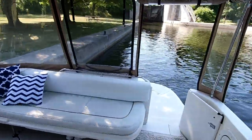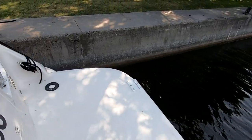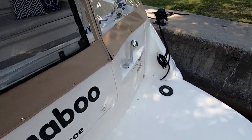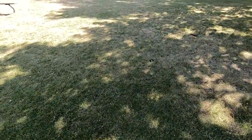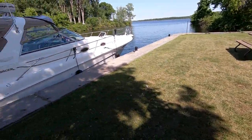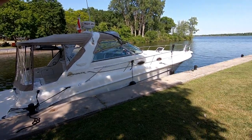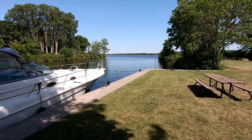Let's go check it out. Stepping off this beautiful massive swim platform. Oh, wait, what's the name of the boat again? Boogaboo, that's right. Step up here, avoiding the goose poo, which is kind of everywhere. And that's where we are. It's our home for tonight. Nice view out there into Percy Reach.